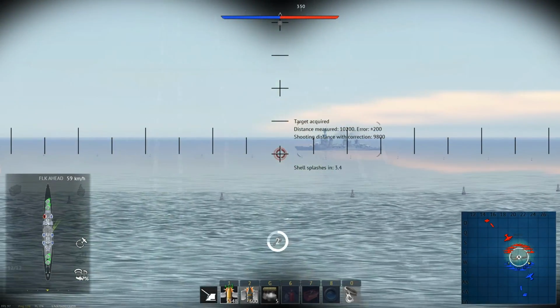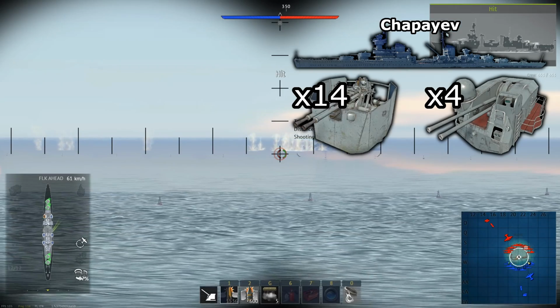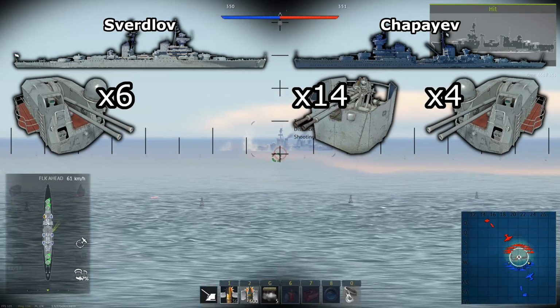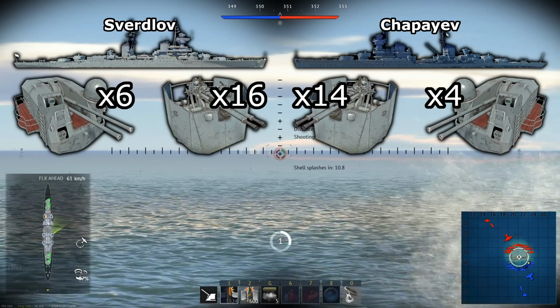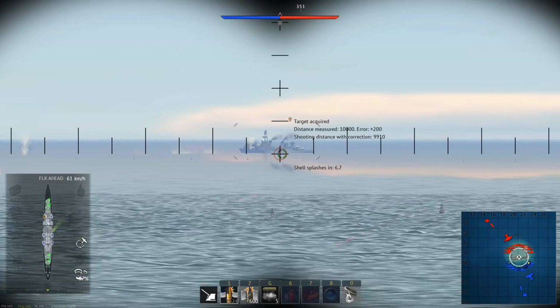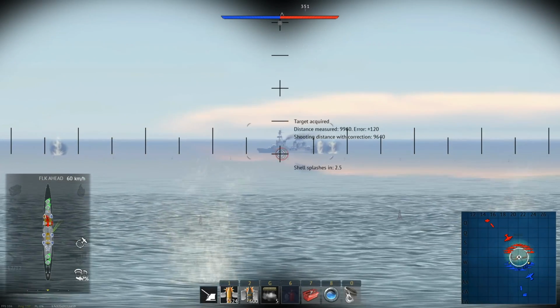The Chapayev comes with 4 dual-cannon 100mm SM-51 turrets and 14 dual-cannon 37mm V11 turrets. The Sverdlov kicks this up to 6 dual-cannon 100mm SM-51 turrets and 16 dual-cannon 37mm V11 turrets. The 100mm cannons make an effective deterrent to aircraft, especially when armed with the HEVT shells, easily swatting pesky planes out of the sky at medium range.